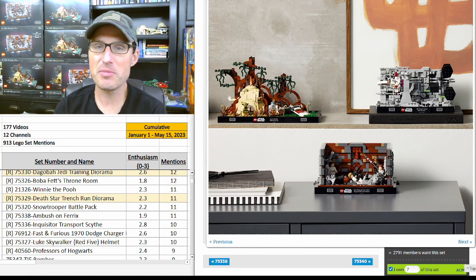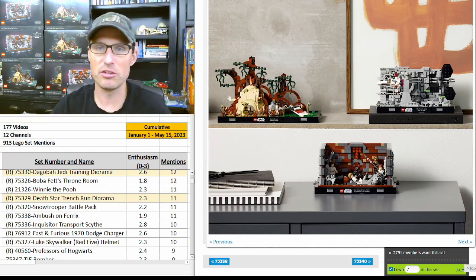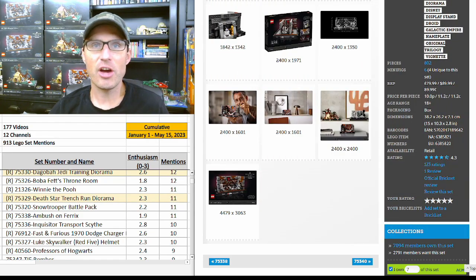I am very much excited about these diorama sets. I'm very much excited that Lego is continuing to make more of them. For me, I like them a lot more than the Star Wars helmets, even though the Star Wars helmets are very popular, but I've always liked the minifigure scaled sets and all the tiny details that you can do with Lego. And yes, the Death Star trench run set is not even minifigure scaled, it's micro scaled, but still that one looks good too. But I certainly like the 2 that have the minifigures the most. And talking about minifigures, Brickset here says that 4 of the 6 are unique to this set.